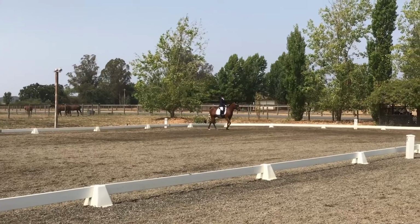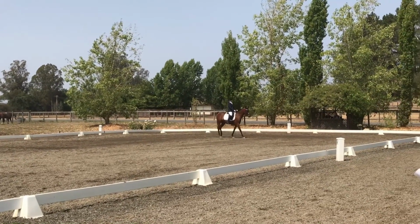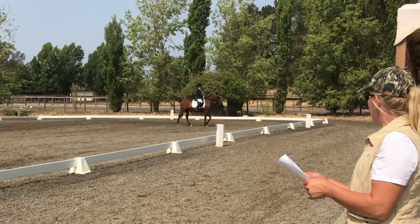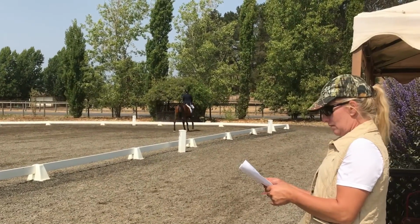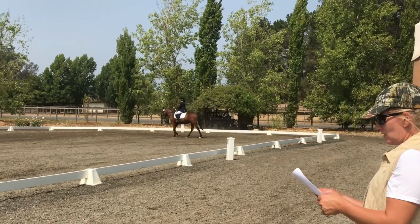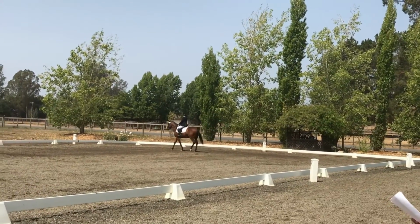Now this is our turn on the haunches that we have been working on quite a bit. We've been doing quite a bit of walk work, so I've been working on my turn on the haunches. This one I was really happy with. This one showed a lot of improvement. We got the bend in the correct direction, and he came around properly.